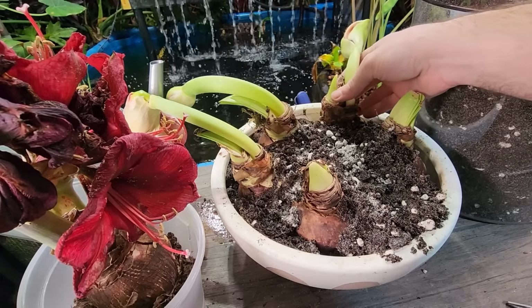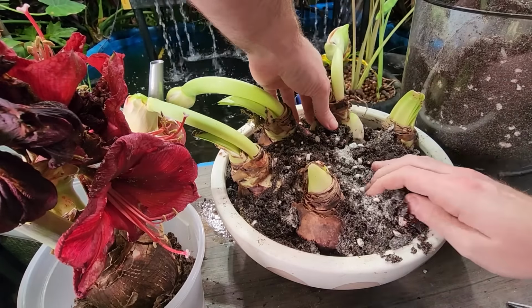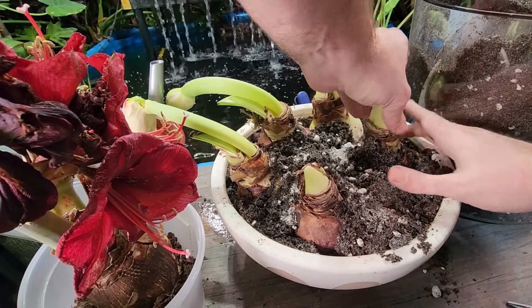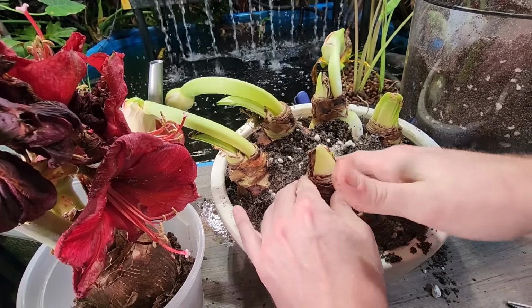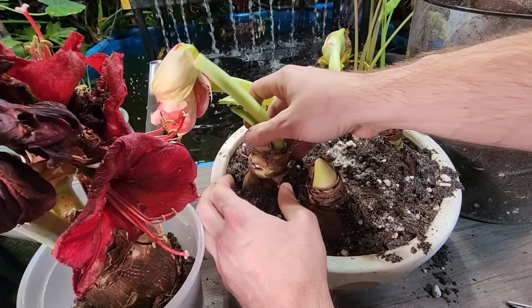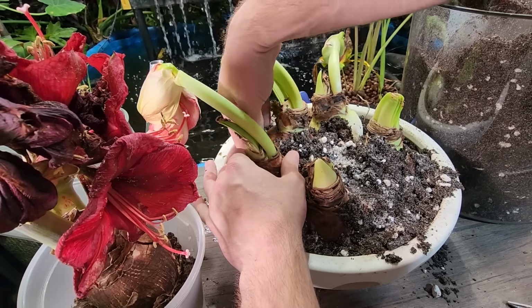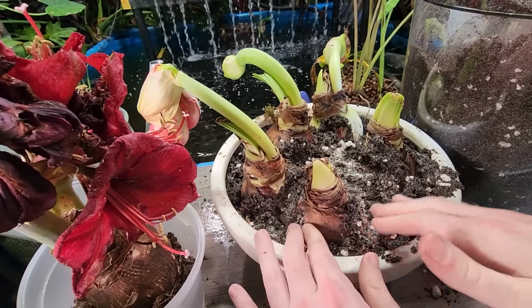Right now, we just need to get the soil around these bulbs so that they can get going and do their thing and survive. Moving forward, I'm really just going to be treating them like you would any other amaryllis. It's just in January instead of in November when you would normally start up an amaryllis bulb. They're going to go through the same cycle.